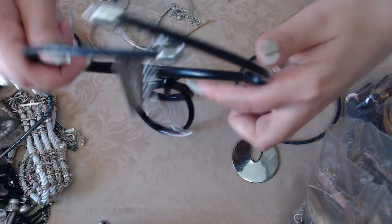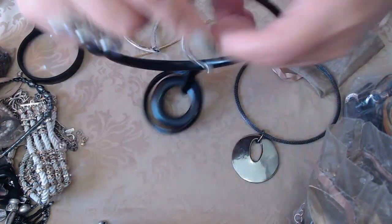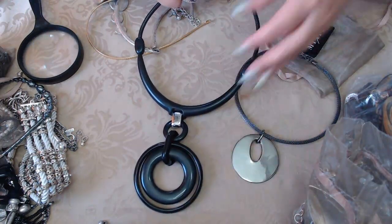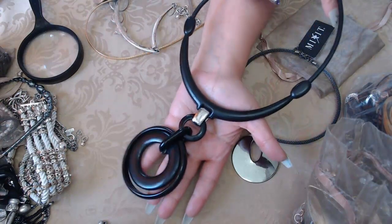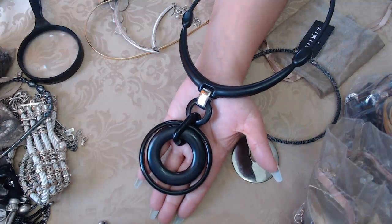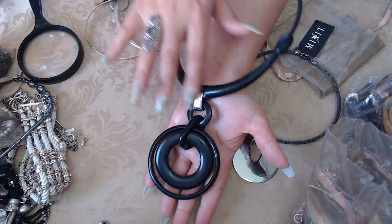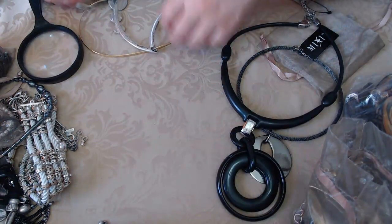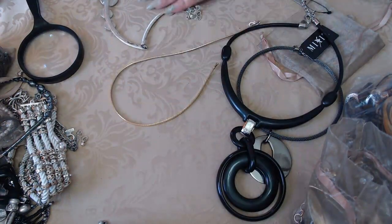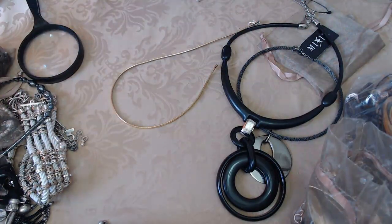It's very interesting looking. This one says it was 59 by Chico's, but look at how interesting this is. I've never seen anything like this. Very unique, modern. It reminds me of the Oscar de la Renta leaf that I have, the design over here, and then how it's hanging. It's really pretty. They did a really good job on that one. And then we have this piece here. Oh boy, this is a long one here. Let's see if I can figure out how to.